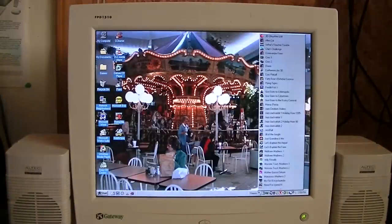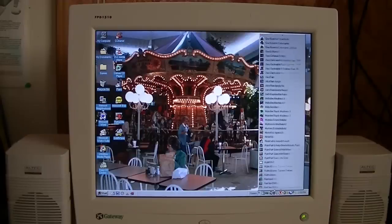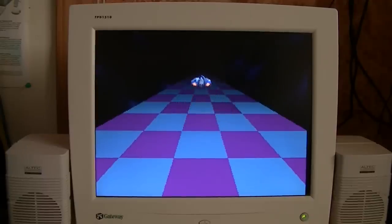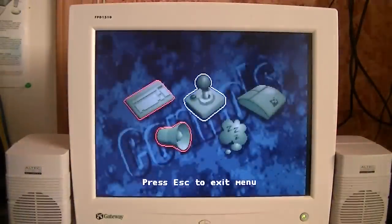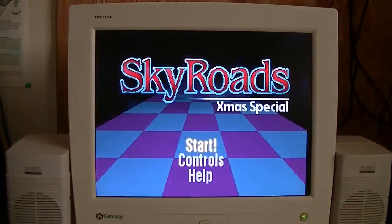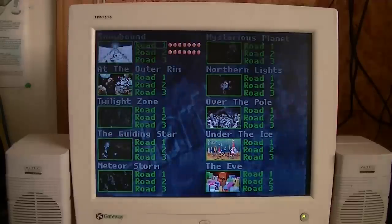Okay, and just real quick, I do want to show a DOS game running on here. Just a real quick one, and then we'll head on to another computer. Sky Road's Christmas special, as you can tell, sounds perfect. Sounds exactly like it should. And this is on a PCI sound card, folks.